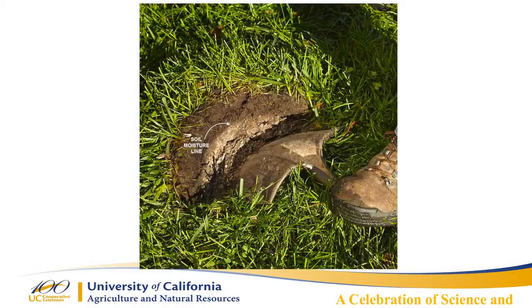A good way of finding out is, I usually have a shovel with me, and you don't want to get too close to where the roots are and cause some damage. Just take a shovel and take out 3 to 4 inches of soil. You want to go deep, and you see that soil line? Right here. You want to make sure that the first few inches are always moist. If it's dry, maybe you need to pour more water on.